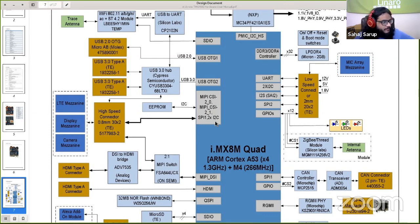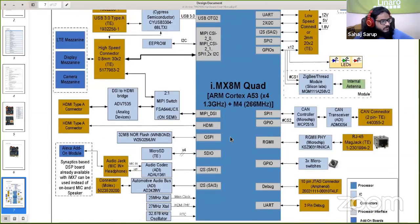So you have multiple MIPI CSI and I2Cs. One of the I2C goes into the EEPROM, which I thought was an SPI EEPROM, but it apparently is the I2C variant, which is fine. And then the rest go into the high-speed connector. Again, MIPI DSI, I think one channel goes to the HDMI and onto the second HDMI connector, which was near the Ethernet port, and the other goes through a switch to the high-speed connector, and from there you can attach your own display. And a native HDMI port, which is the main HDMI port on the non-CE side near the USB ports.